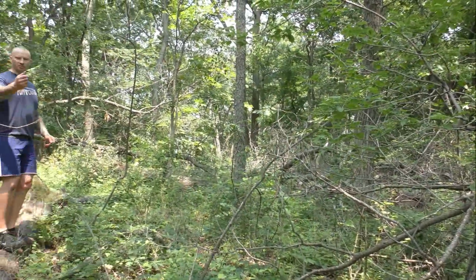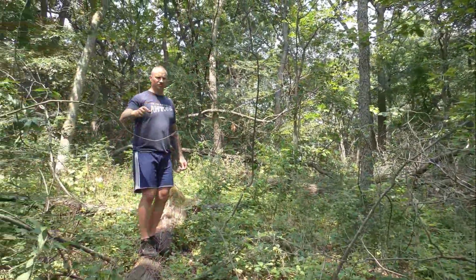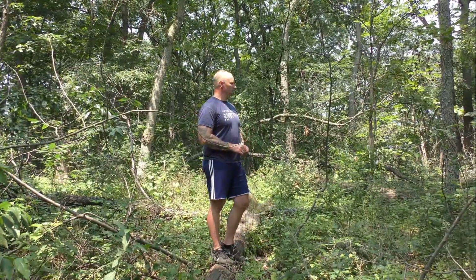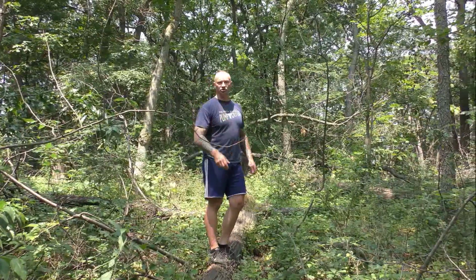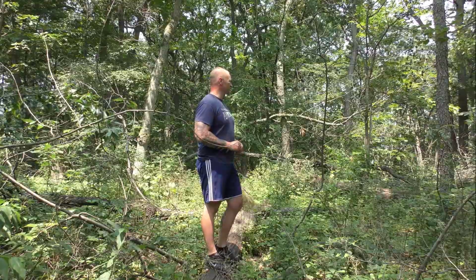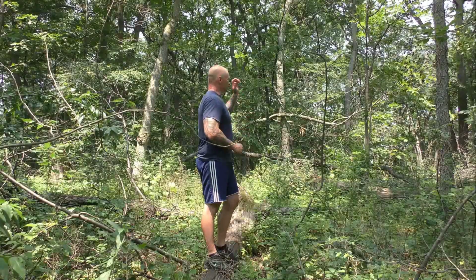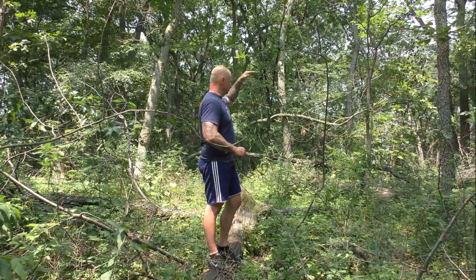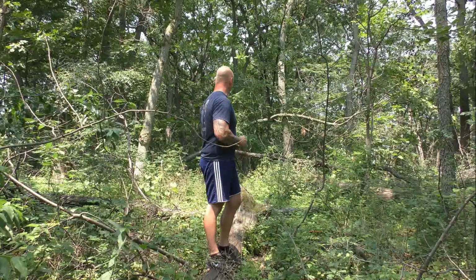And we noticed coming up the hill that there were 3 more trails now that are spidering down into that main one where we put the mock scrape. And 2 of those are new. So obviously they're using this bedding area and starting to travel a little more. I do have a setup in this top, kind of central into this bedding area.